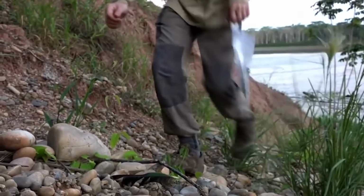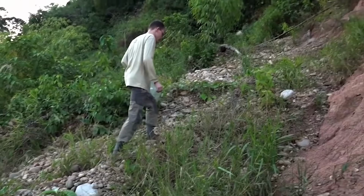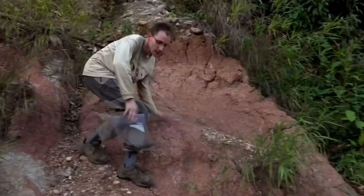For the genetic studies, I need to go out to the field, not just around TRC, but also in different river system here in Tambopata. I need to find the major clay licks and go there regularly and collect feather samples. During our study, we collected more than 1,000 feather samples from two different species, from scarlet macaws and red and green macaws.